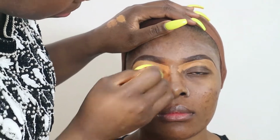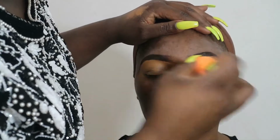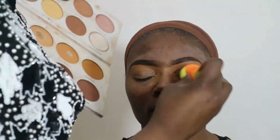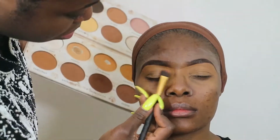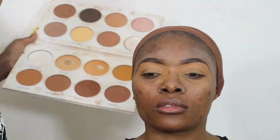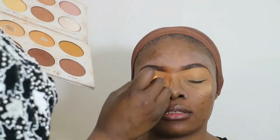And then we're gonna sponge it. Sponge, sponge, sponge. Cover the entire eyelid. Doing the same thing on the other side. Okay, so I'm just gonna set it with a powder palette that I got from Nigeria that I absolutely love. I think I use this more than my MAC mineralizing powders and my MAC Studio Fix at the moment. I mix them together most of the time, to be fair.